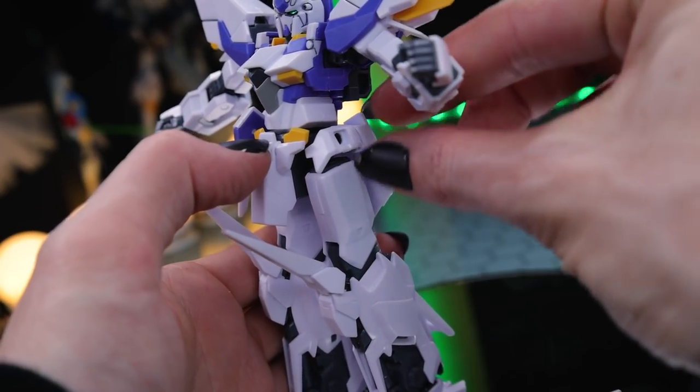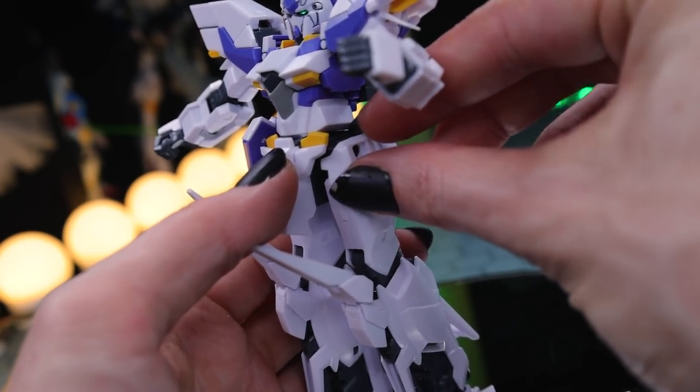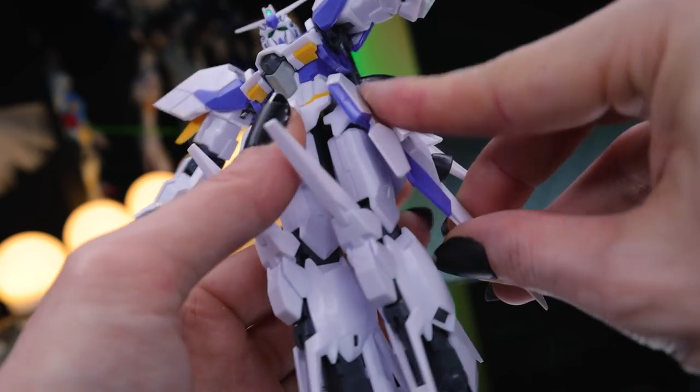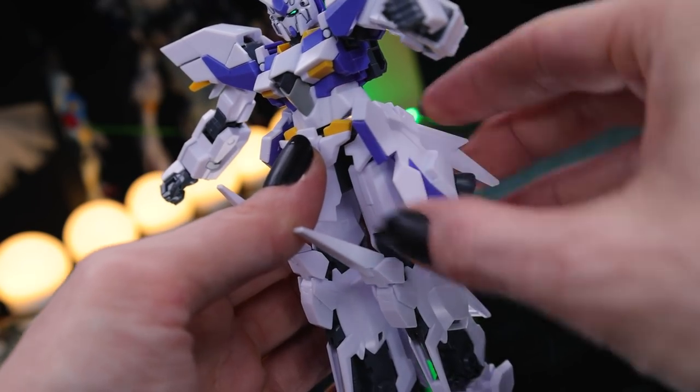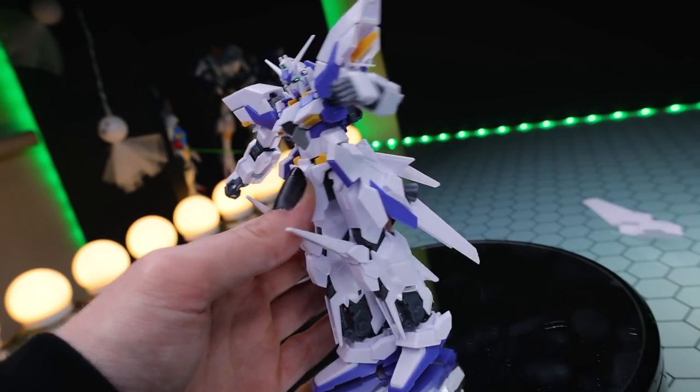This side skirting armor here is a combination. So we've got this one here that can move up and down. And this big thruster segment, which attaches in just like so. When this is locked in, it doesn't really move at all, but you can unlock it a bit so it can rotate. But it is a little bit on the loose side. So lock it in like so.